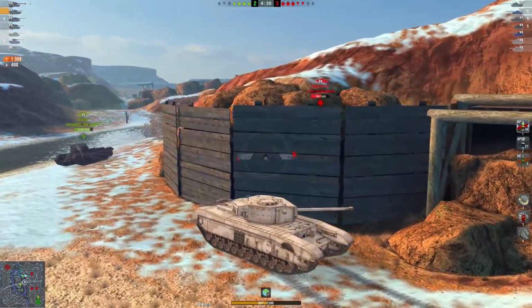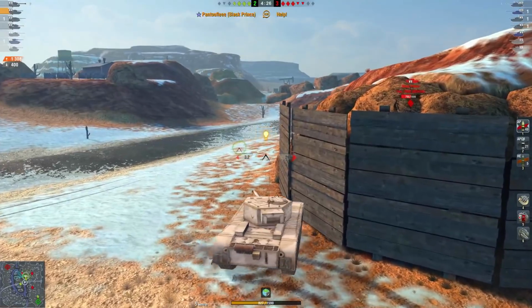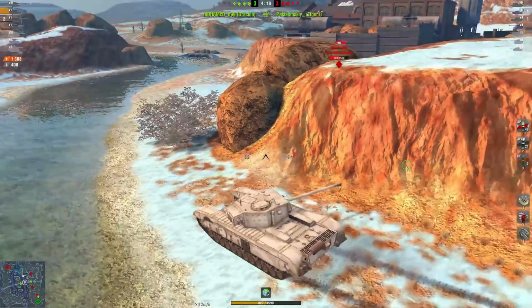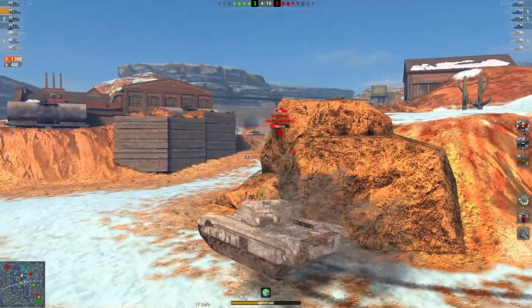If you combine that amazing armor and that amazing gun, you have a deadly tank. Of course, the only problem with this tank is the mobility, so be aware that when you go on the side, you really need to know what you're doing, because it's gonna be really hard for you to go from side to side, especially with this kind of mobility.